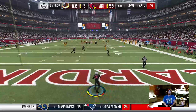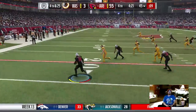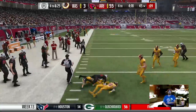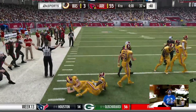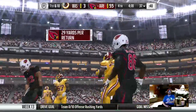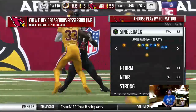He'll field it in the end zone. Stiff arm. Didn't work, like the truck that you did earlier. Here on the punt, the Cardinals take over possession. Absolutely, you trucked a guy earlier with AP. Well, that's what he does.